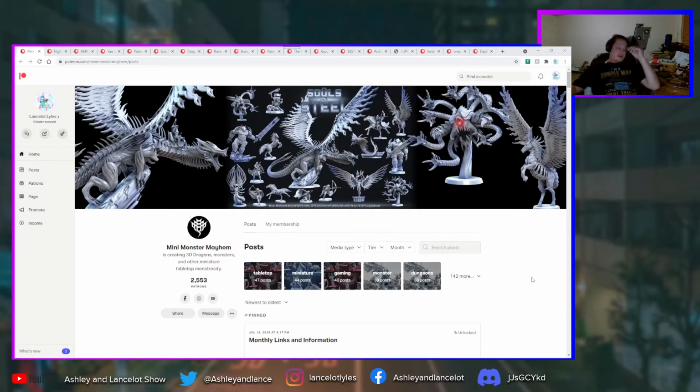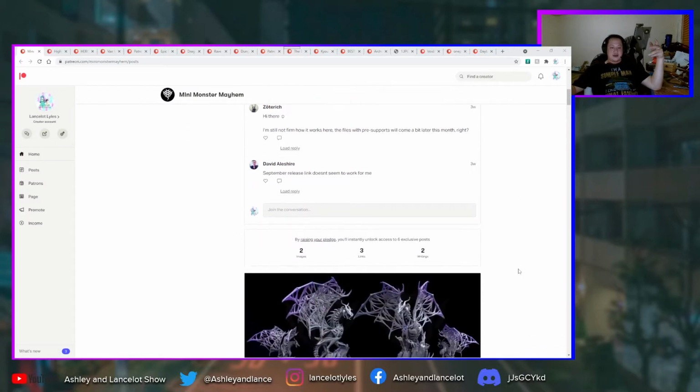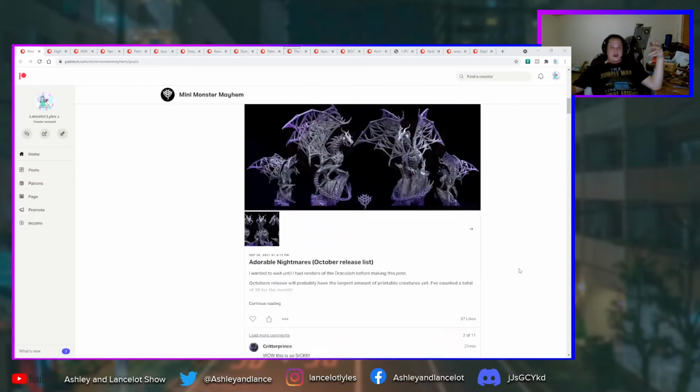This is one of the ones I do monthly for the Mini Monster Mayhem. Very good models, very good prints, very good supports at the same time as well. I printed a lot of the guys' models, especially the big ones. Matter of fact, let's go down to October release.